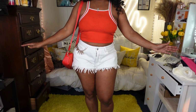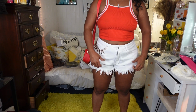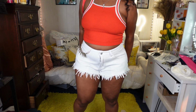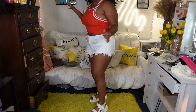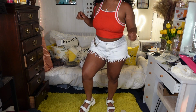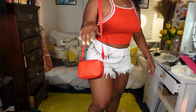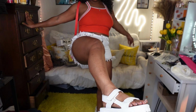Alright y'all, so this is the last outfit, and it's okay. The shorts are a little big right in the front area, the crotch area, but they're fine. They fit my thighs fine, they fit my backside fine. And I like that, I can get a little thing in right there, so it's okay. I don't mind them being a little bit baggy. Top is cute, bag is cute, shoes are cute.